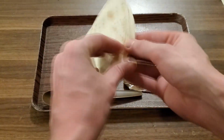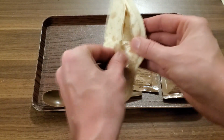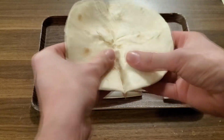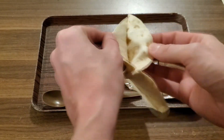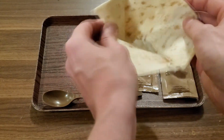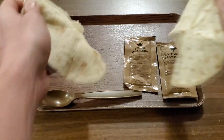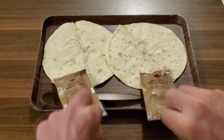No, are they sticking together? Absolutely sticking together. Yeah, that's why I tried to warm them up, but it did not help. Oh. We can at least open that up. And we each get, I guess, half of a... There we go. These tortillas came apart. That's fine. Hey, there we go. We got two fresh tortillas.